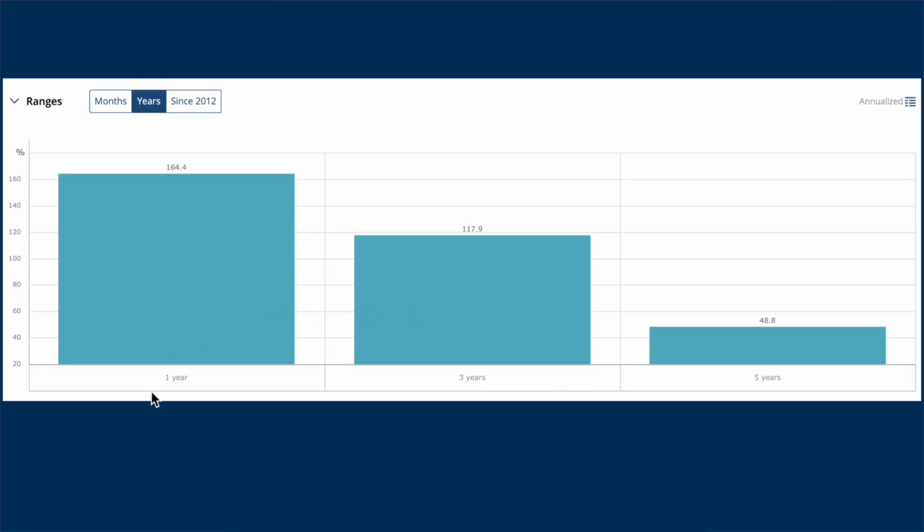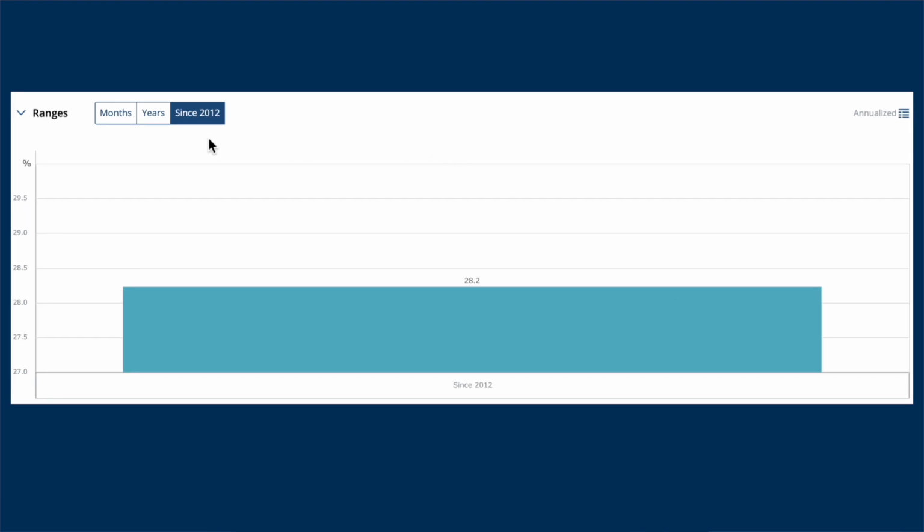Here's my performance over the last few years. The last year is about 164% return. Over the last 3 years, this would be annualized rate per year, it's about 118% per year. And over the last 5 years, about 49% per year. And then since 2012, that's at least when my broker tracks it from, is about 28% per year. And I was investing before that in 2009 until today. So pretty good return so far, and I hope to continue these returns or even exceed them in the next 10 years and beyond.